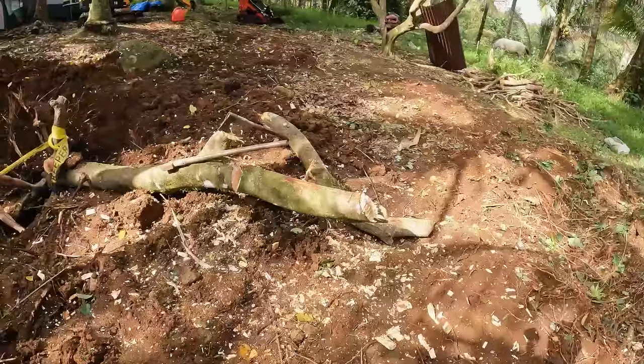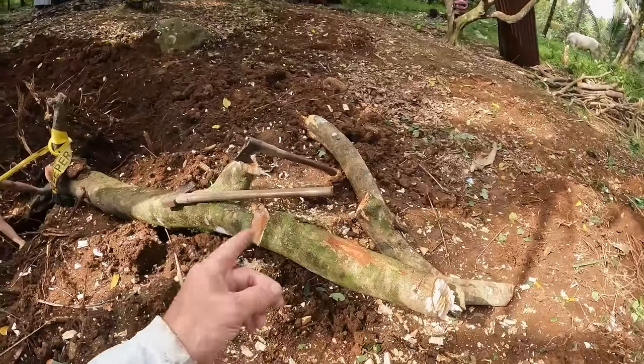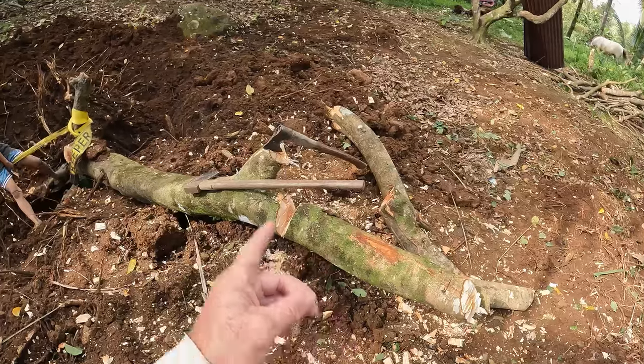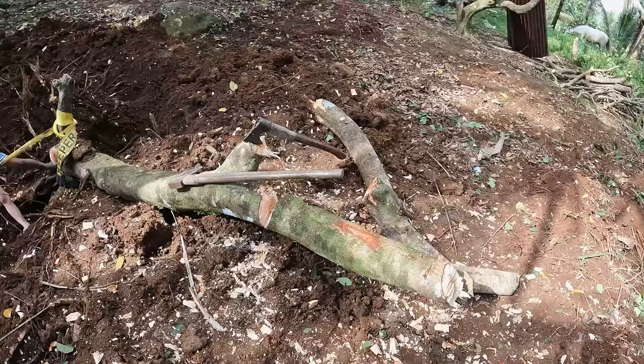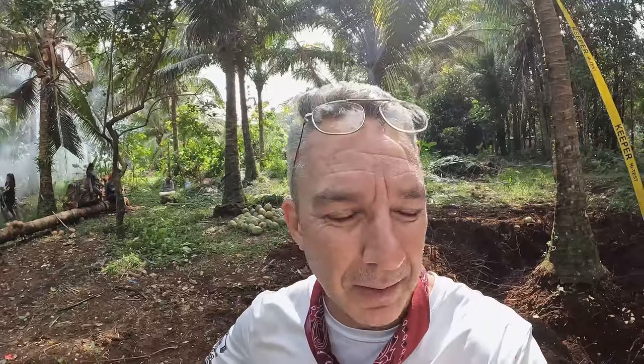The rambutan tree that we cut down, they're going to take this wood here and convert it to charcoal. So I guess my point is, even though we had to cut down trees that are fruit bearing, we're at least converting them into secondary sources of use.